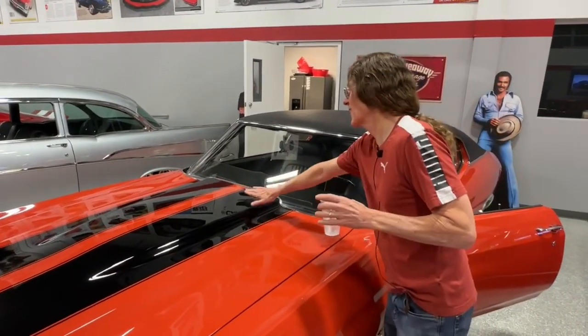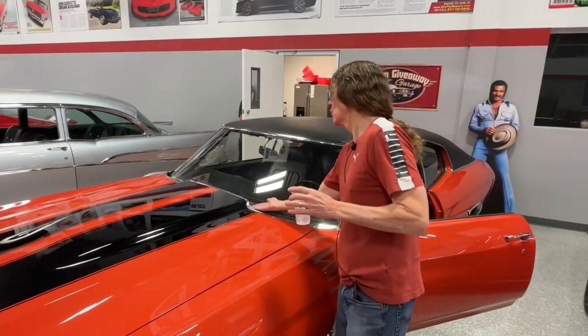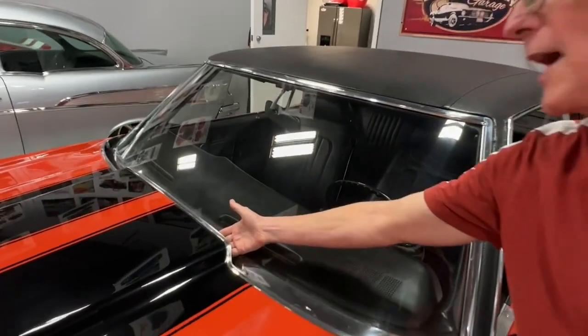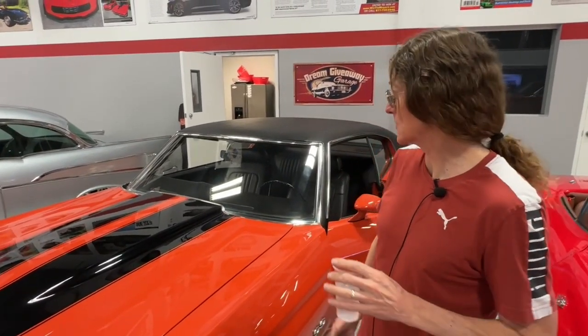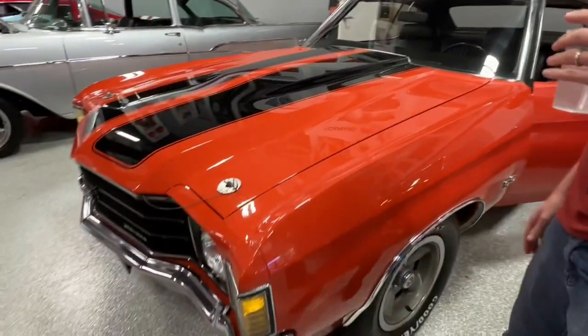So if you think of a 70 Chevelle Super Sport, it's got the functional flapper right here for the cowl induction, and it's got the apparatus underneath, that's functional cowl induction. Cowl induction hood simply allows that air to bounce off the windshield back into the engine compartment. So it's a cowl hood, but it is not functional cowl induction. It does have the hood pins, and that's from the factory, stripes from the factory, 5-spoke wheels from the factory.